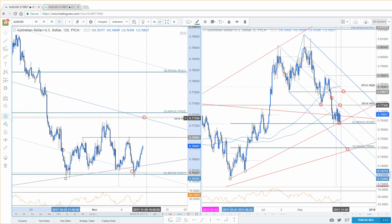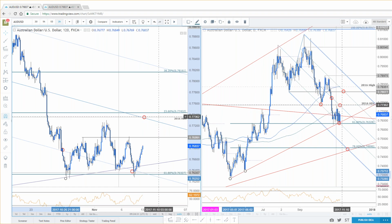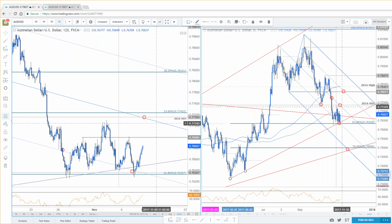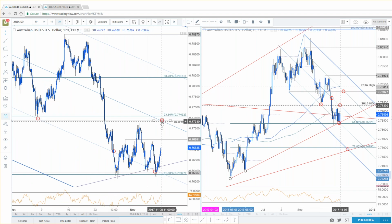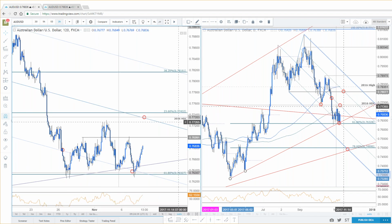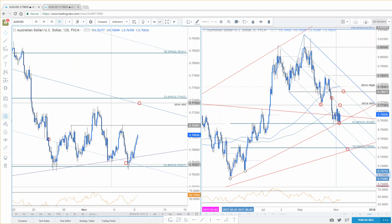And this is the real test. If this breaks higher, you've got an objective break of the monthly opening range highs, the 2016 high, and again, that median line for the broader downslope. And that would shift us to a little bit more of a concerted long position. Till that happens, you're just playing a bounce off of support. And I do want to see Aussie higher.